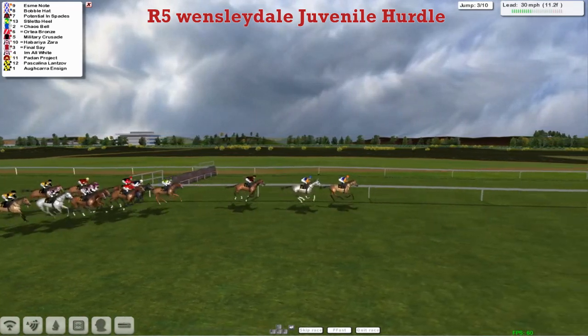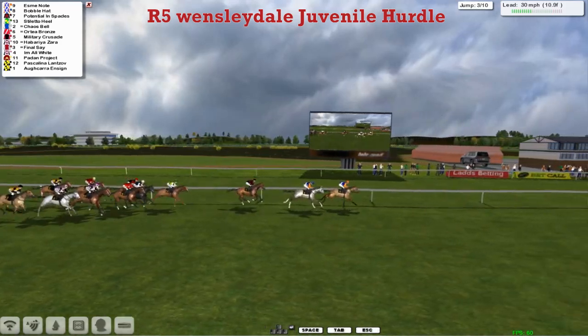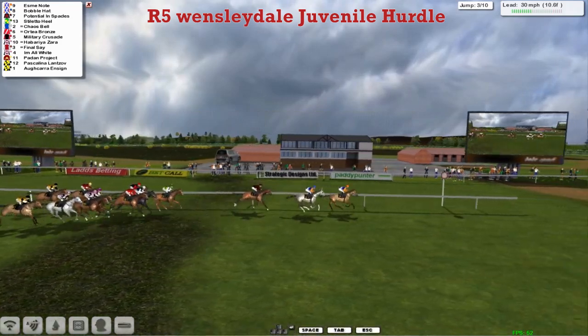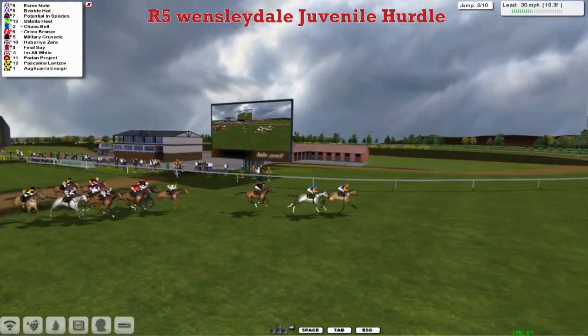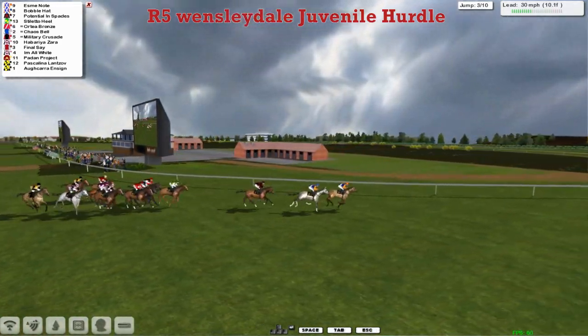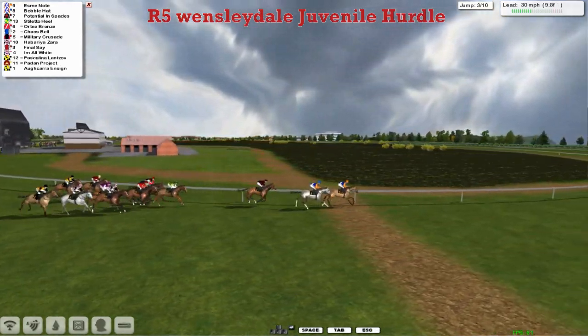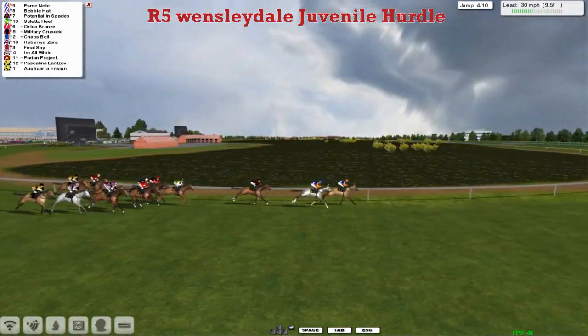You can see they've got many more obstacles here as they take 10 in this 2 miler. They normally only take 8 or 7. But it's Ismi Note in the lead from Bobble Hat in second, and Potential in Spades is in third. There's a gap of 4 lengths or so then to Stiletto Heel, who's in fourth.